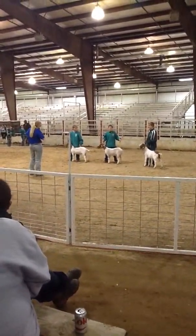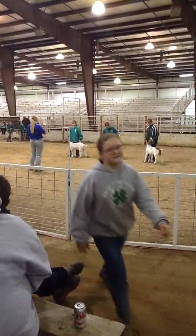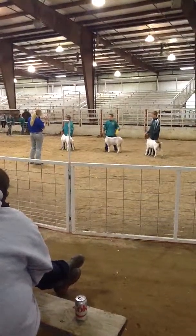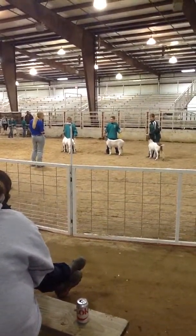He needs to have a little bit more rib shape, and I think he'd have more topside skeletal shape if his ribs were a little bit bigger. And when I get behind him, I'd like to see him more massive at his pin set.